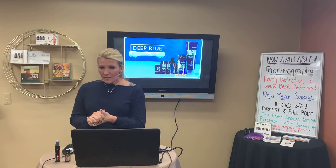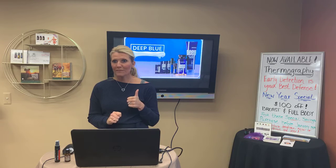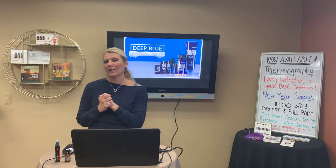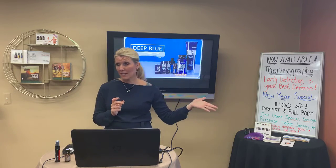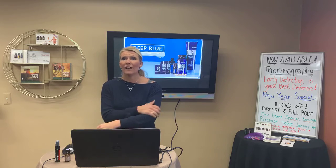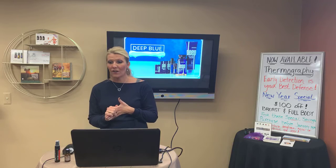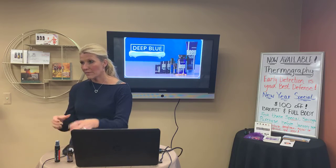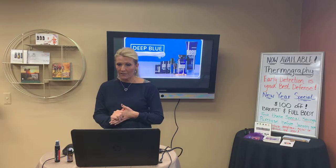So the next one I want to talk about is Deep Blue Rub. Has anyone here used Deep Blue Rub before? One. Deep Blue Rub is awesome. If you have worked out, or if the snow ever does come and you're out shoveling and you have achy muscles, sore achy muscles, Deep Blue Rub is the way to go. It comes in an oil like this. It also comes in a lotion that you can rub. I like the lotion because it covers a big area of the body.